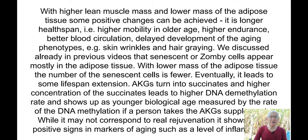It is a longer healthspan, that is higher mobility in older age, higher endurance, and better blood circulation, and a delay in the development of aging phenotypes, such as skin wrinkles and hair graying. We discussed already in the previous video that senescent, or so-called zombie cells, appear mostly in the adipose tissue. With a lower mass of adipose tissue, the number of senescent cells is fewer. Eventually, it leads to some lifespan extension.